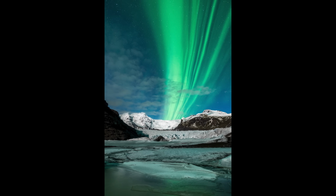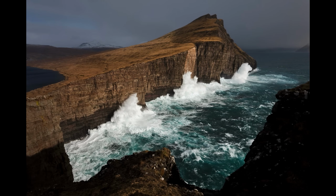So you don't really get a proper sense of scale, and that's the problem I have with this one photo here. It is beyond epic, but it makes the waves look fairly small when they're really not.